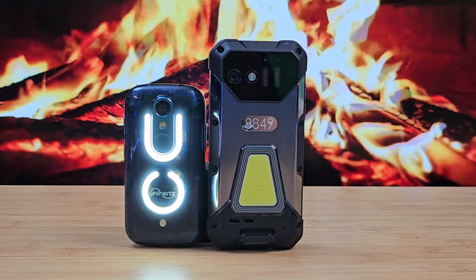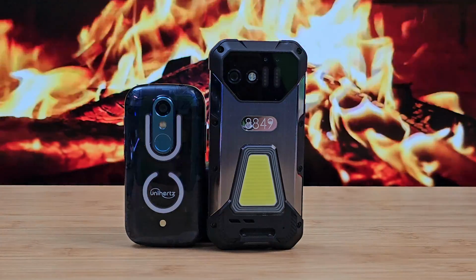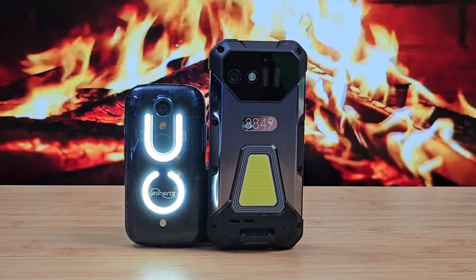Okay, so let's talk about these cameras on both of these devices. And if you know anything about Unihertz, you already know the camera system on any of their devices is not their specialty. It's not going to be groundbreaking. It'll get the job done, but you don't have optical image stabilization. You won't have all this high-end camera features on Unihertz devices. But you know what? Let me show you some camera footage and let you be the judge for yourself. So check this out.